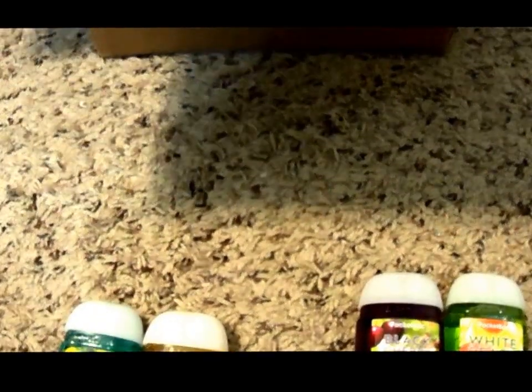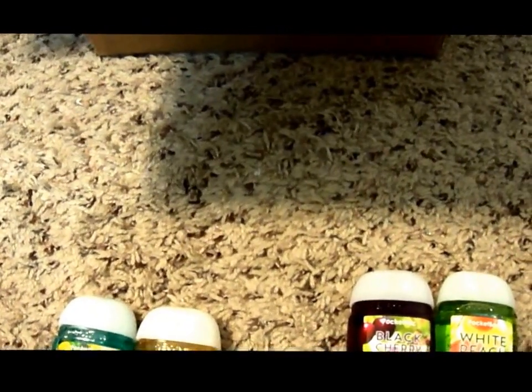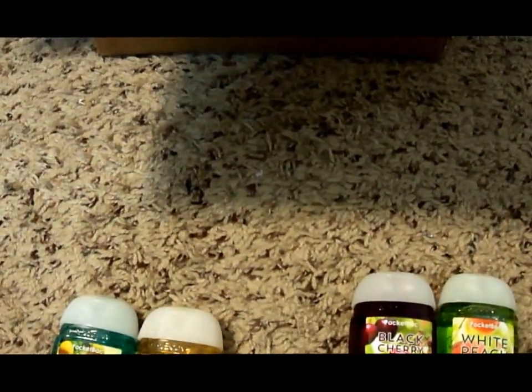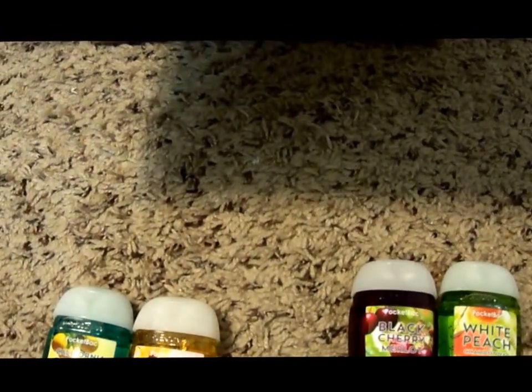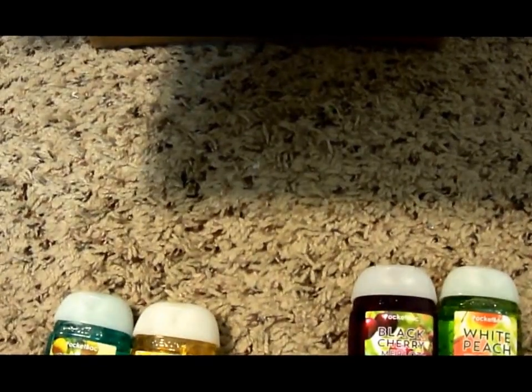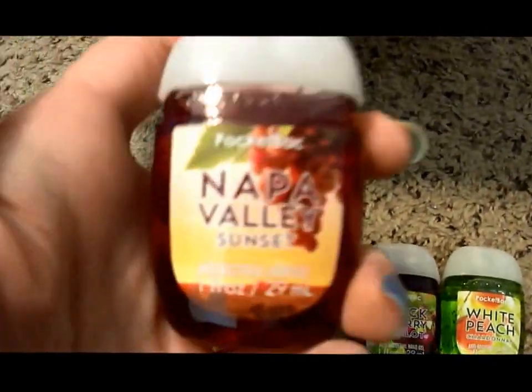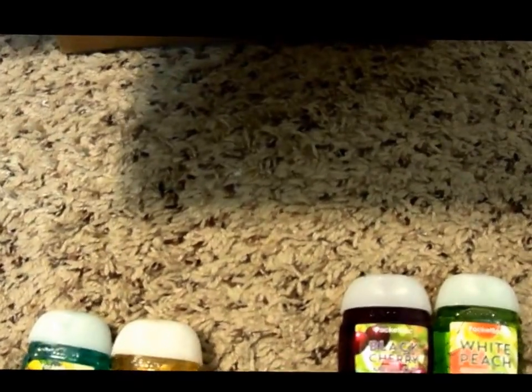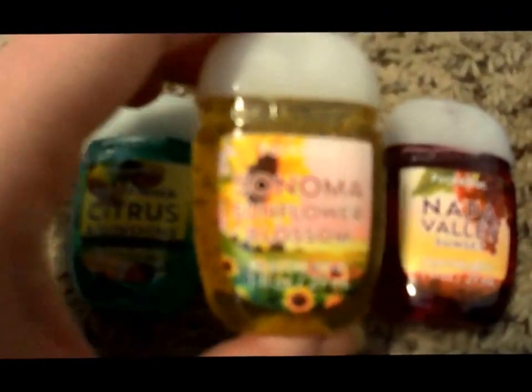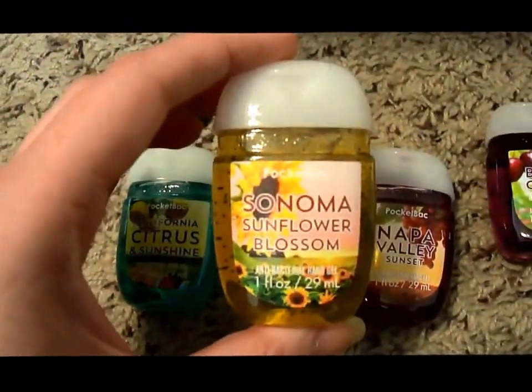Get on my nose. Oh. I don't know. Maybe like a grapey cranberry-y smell? I don't think that's right, but it almost has kind of the same smell as the Sonoma, mixed with grape for some reason. God, focus, dude.